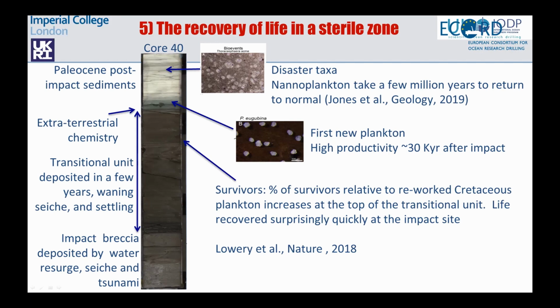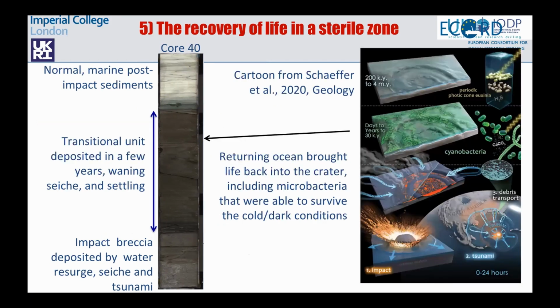Okay, so I can see I'm running out of time. I should have timed it better. We also can see that microbacteria came back, so we've got evidence for cyanobacteria in here. So there were things surviving.